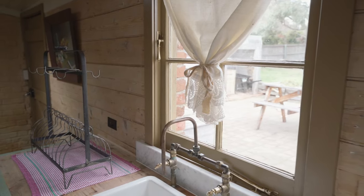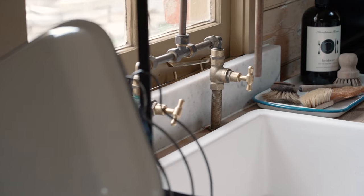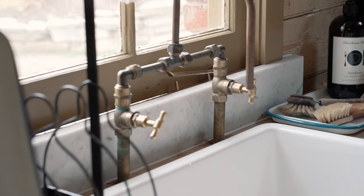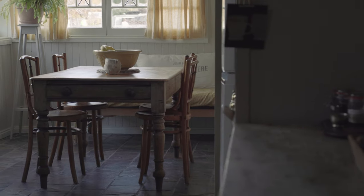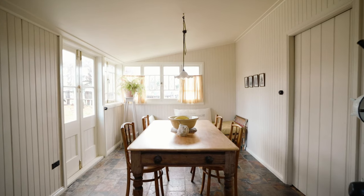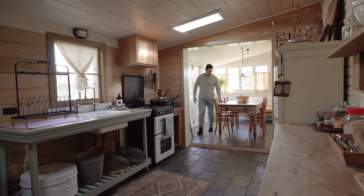Again, everything in here is just really intentional. Even the washing up cloths and scrubbing brush is an original vintage wooden scrubbing brush. There's no chux cloth. At the end of the kitchen is a little dining area, and here you've got a table at least plenty big enough for 4 or 5 people.